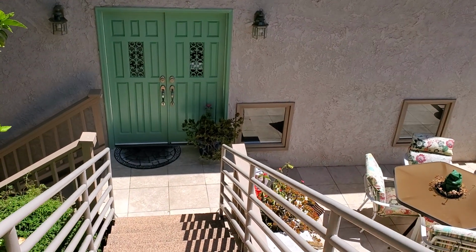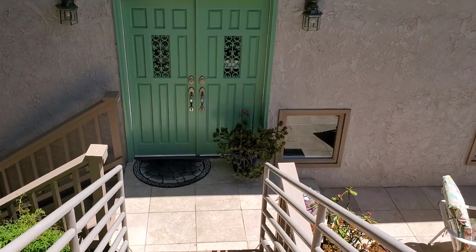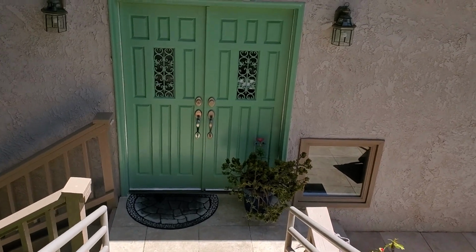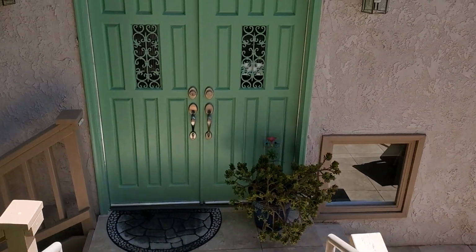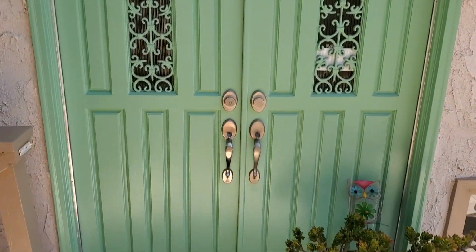Welcome to Casa de la Nueva Vida, Malibu, California. Look at these welcoming doors to greet you when you arrive to the home.